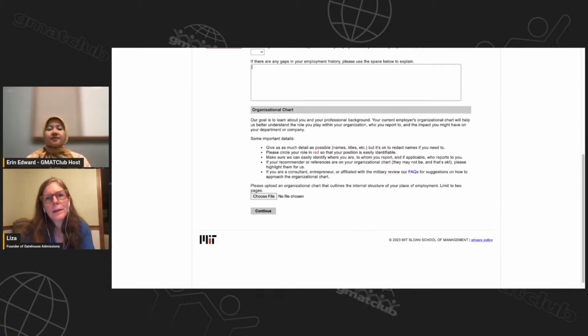Exactly what I was saying about, if you work at a consulting firm, don't just write management consulting firm. Help them see your consulting firm, where you work. And part of that is with this org chart. They want to see the world as you see it and where you fit into it. So don't overthink. Do keep it structured.